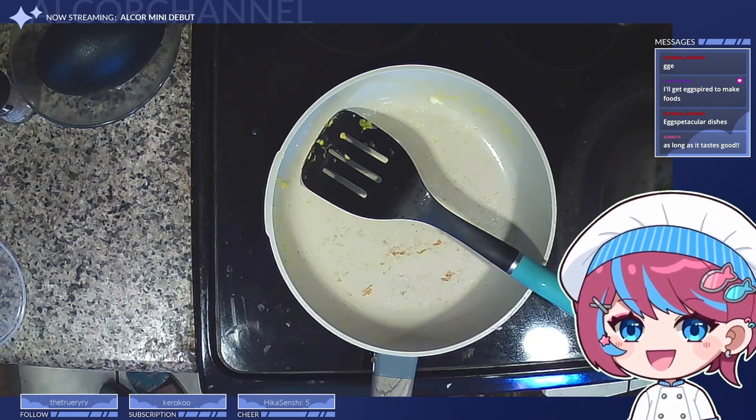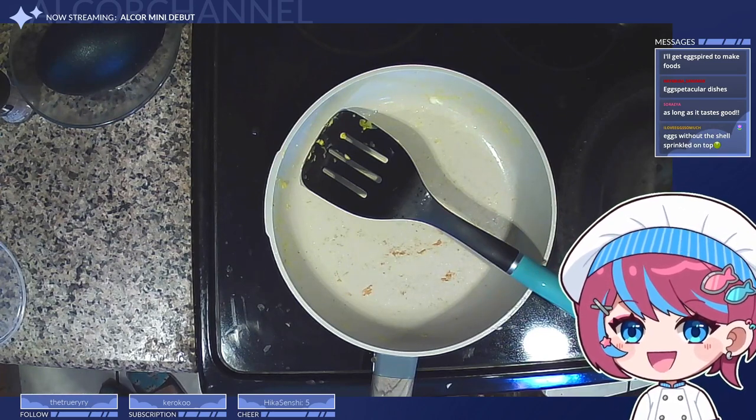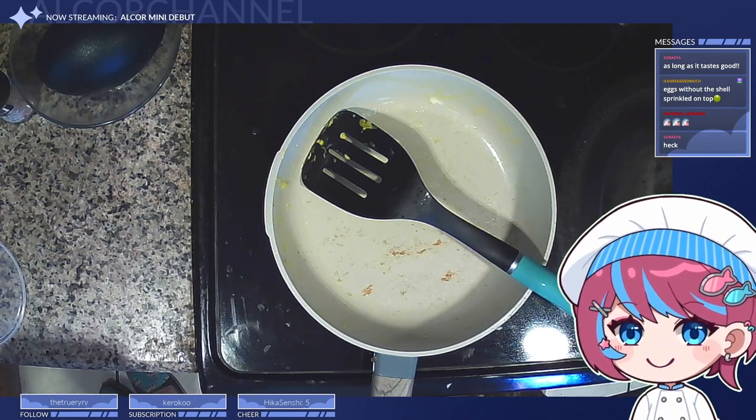Okay, the spinach mushroom filling is pretty good. I will say the egg just tastes like a chicken egg. I don't taste a difference between ostrich and chicken egg. I also had duck last night. It also tasted the same to me. It's pretty good though.